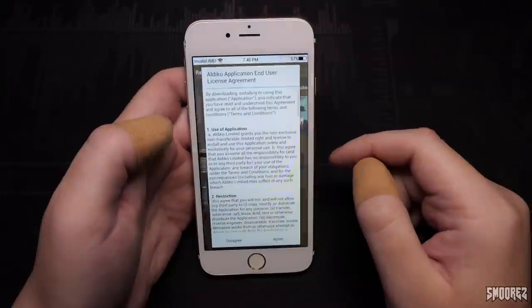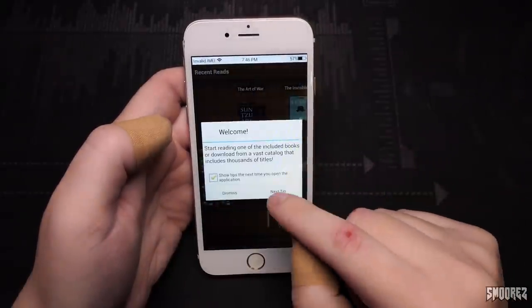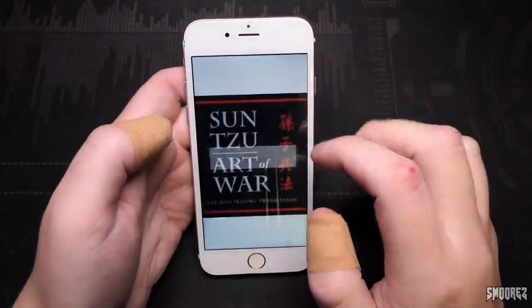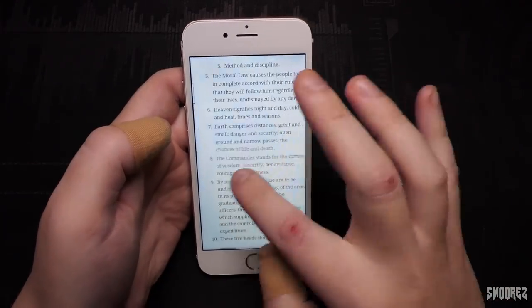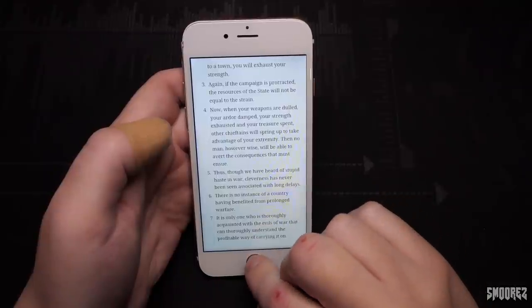iBook is okay. Old Deco. Alrighty. Hello. How you doing? Dismiss. The Art of War. There's free books on here? Oh, hello. Yeah, there's free books on here. Yes, there is. So it's an ebook reader that they've actually put free books on.